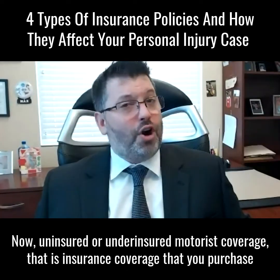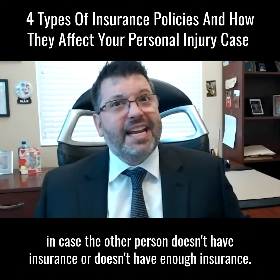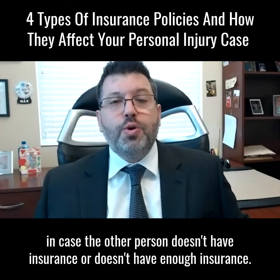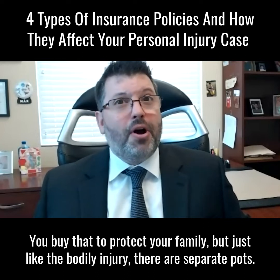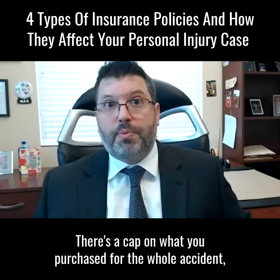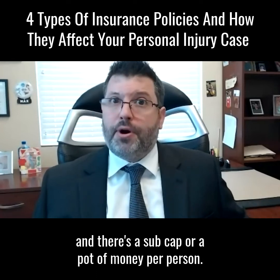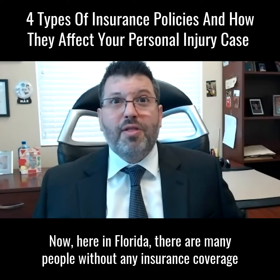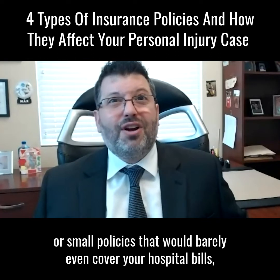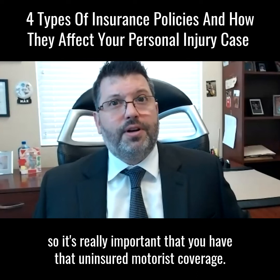Now, uninsured or underinsured motorist coverage, that is insurance coverage that you purchase in case the other person doesn't have insurance or doesn't have enough insurance. You buy that to protect your family. But just like the bodily injury, there are separate pots. There's a cap on what you purchase for the whole accident, and there's a subcap or pot of money per person. Now, here in Florida, there are many people without any insurance coverage or with small policies that would barely even cover your hospital bills. So it's really important that you have that uninsured motorist coverage.